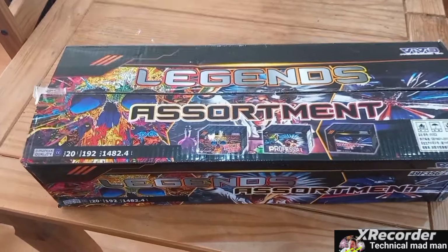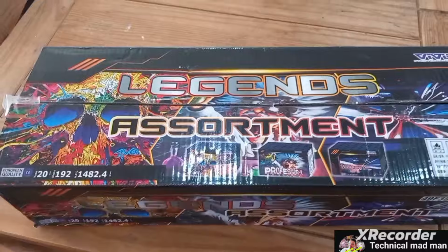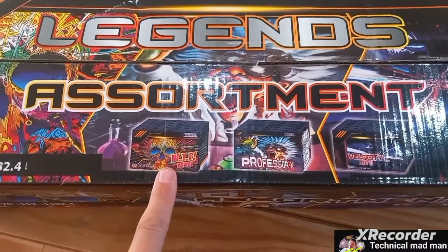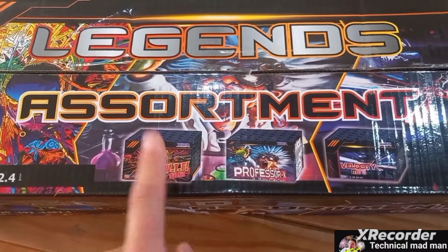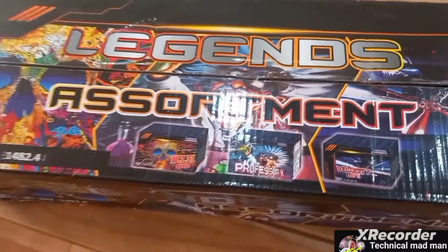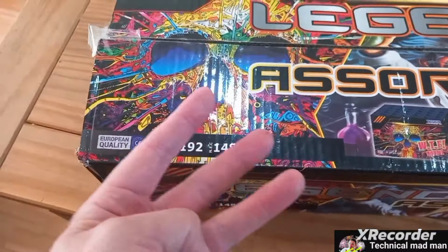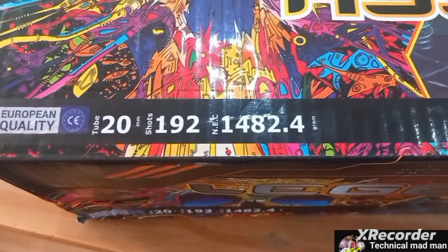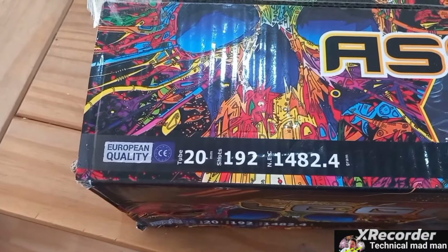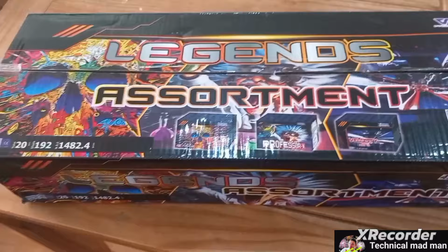In this video, we're going to be unboxing and taking a look at some footage of the Legends Assortment Selection box here. Now, this big box contains three cakes that are 64 shot each and contain an array of dynamic different effects, but we'll talk about those in a moment. So the combined total of NEC with all three cakes in the box is 1482.4 grams. Combined shot rate of 192. 20 millimeter bores across all three cakes.